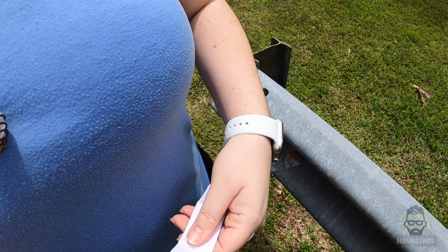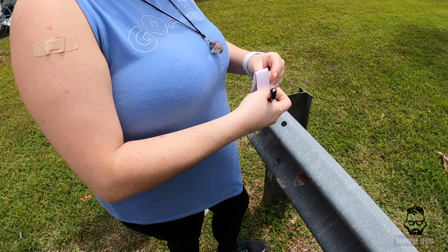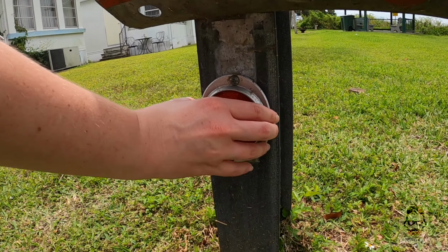All right, so we signed our name. Gonna put it back inside of the cache. It's pretty. Well, guys, we're at our next geocache location, and interestingly enough, we are at a skate park, so we're gonna have to walk through the skate park to get to the geocache.